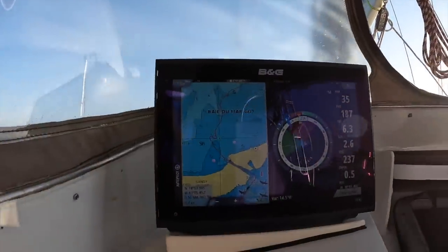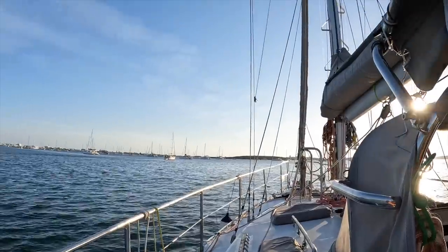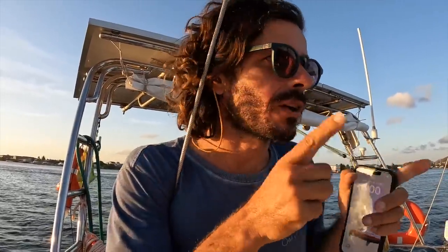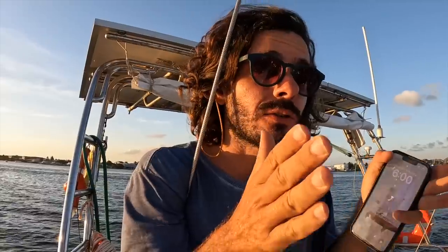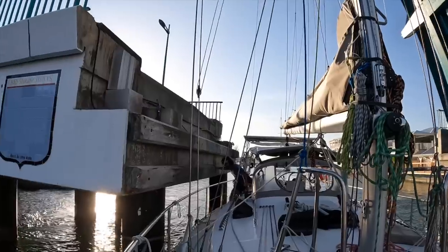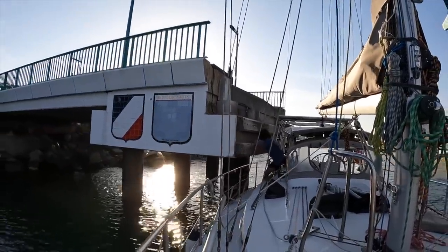Really shallow here. Finally, we made it. Yeah, with a minor accident. I didn't know the bridge was so narrow, and from the cockpit with the bimini, I cannot see the spreader, and I was afraid of going too much towards the port side and hitting the mast on the bridge. So I went way too much to the starboard side, and I ended up crashing this on the bridge.